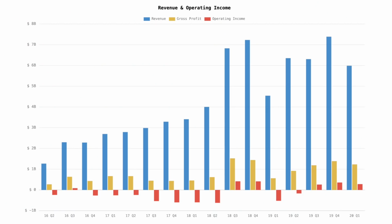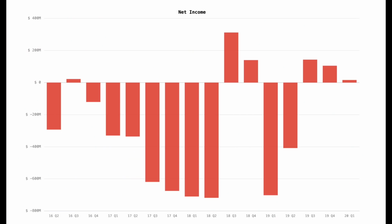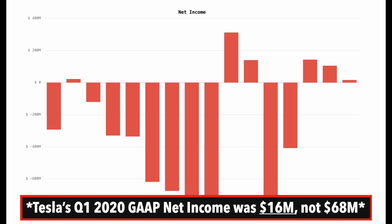Really pumped. Moving to the implications for profitability, Tesla's posted positive operating income three quarters in a row. They posted positive operating income of $283 million last quarter alone. And like I said, Tesla's deliveries have actually grown 2% since then. So my take is that, maybe there's some one-time costs associated with restarting and shutting down the factory, but other than that, I think there's a great chance that Tesla shows profitability on a GAAP operating income basis. Tesla's GAAP net income in Q1 2020 was $68 million.